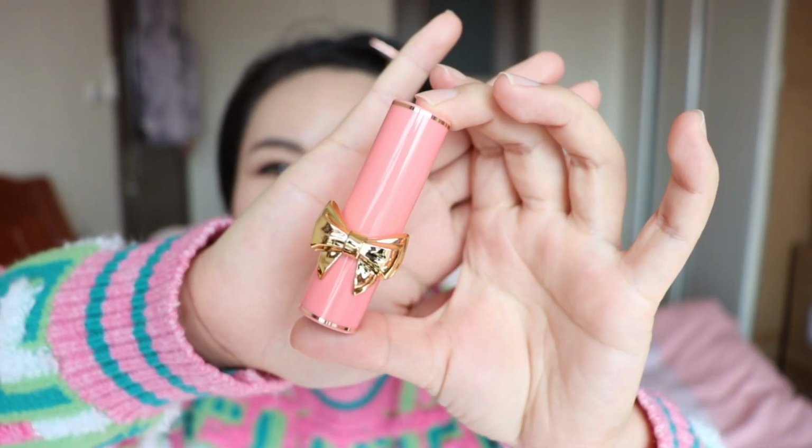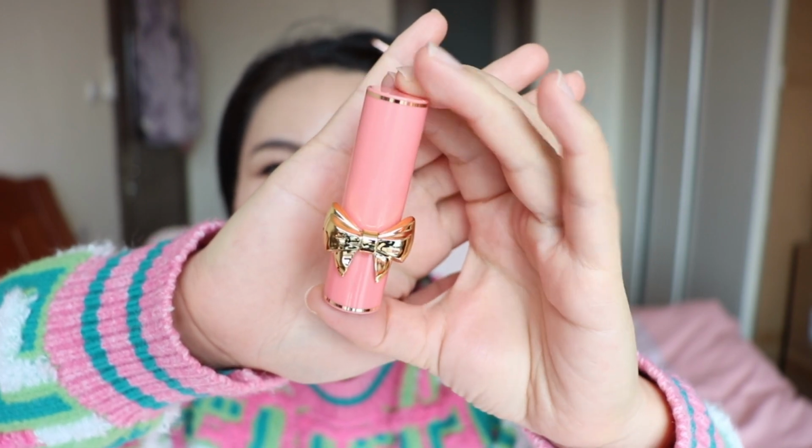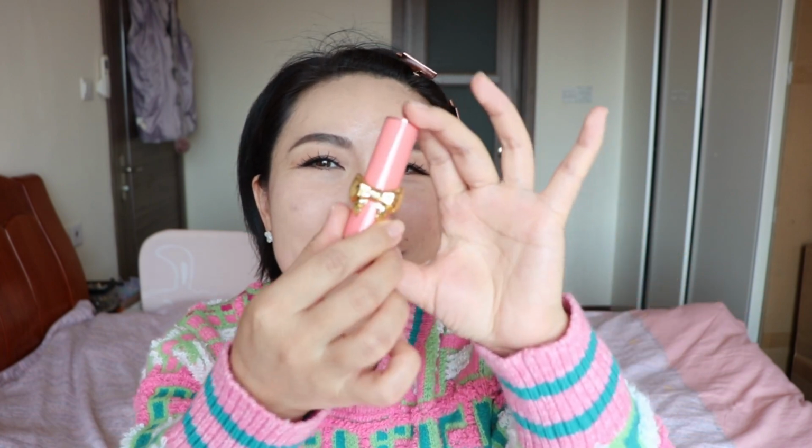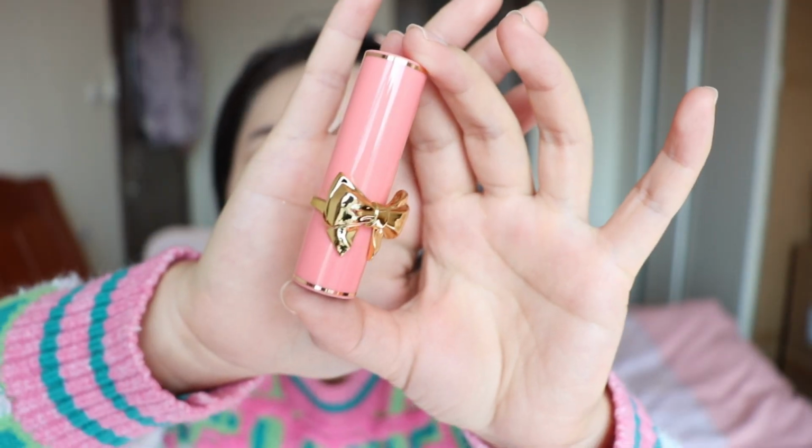Last one is from McGrath. It is a lipstick. I saw the packaging and I absolutely love the color. Look how cute it is. It's a very beautiful pink. It's not Barbie pink, but it's just so princess pink. So cute.